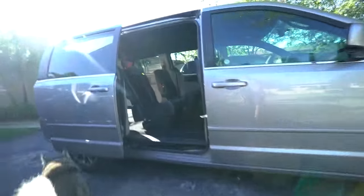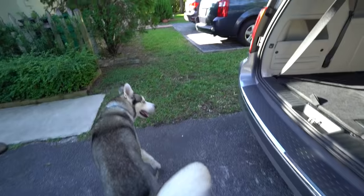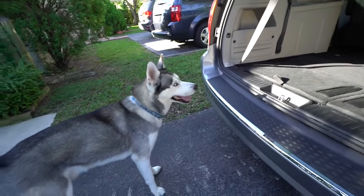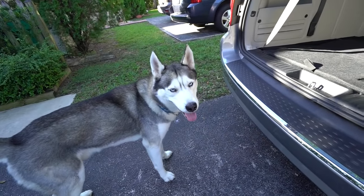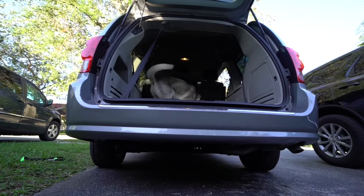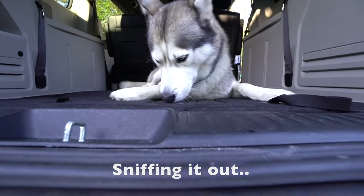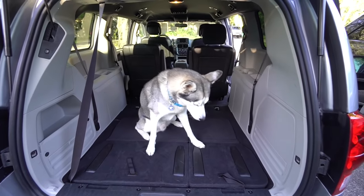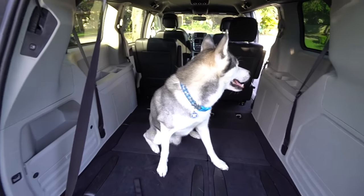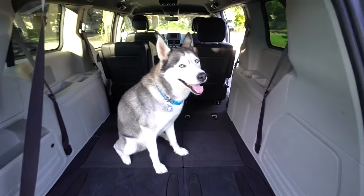Here it is. Look at this car, guys. You like the car, buddy? You ready to go? Gohan's ready to go. All right, guys, and Gohan looks like he's ready. So we got Gohan this big van, so he has all of this space. Gohan, you ready, buddy?